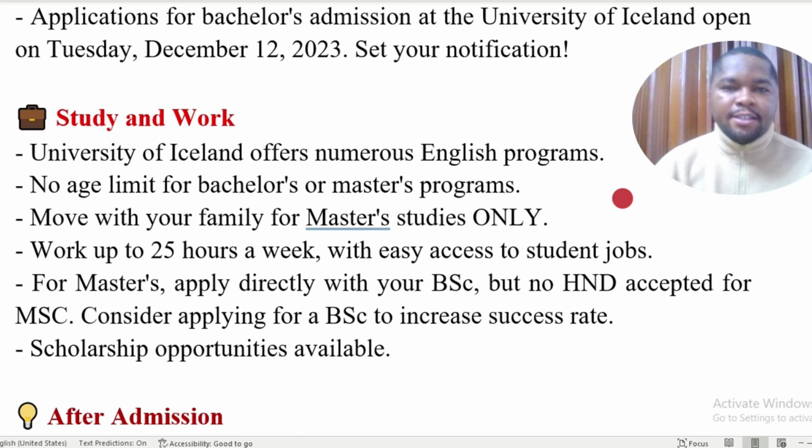In Iceland, they have so many English programs. They have their local language and they also have the English language. So you can comfortably live in Iceland because there are numerous immigrants and there are numerous locals who speak English language. And in the university, you have the opportunity to study a program, either master's degree program or bachelor's degree program in English language. There are no age limits if you want to apply for any admission in Iceland, both for bachelor's degree and for master's degree programs.